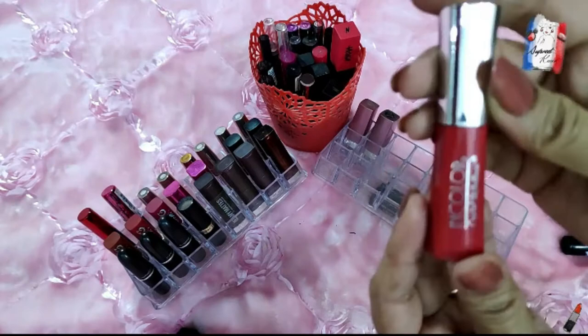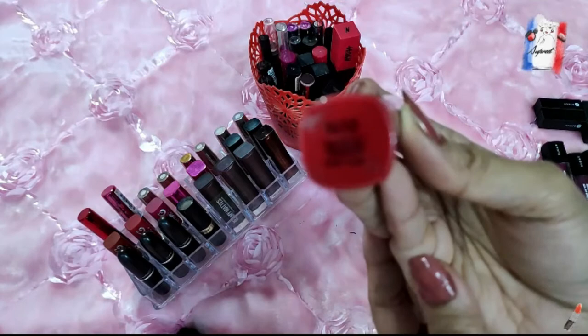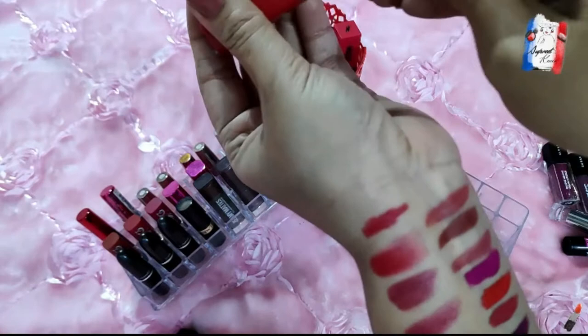Next shade is again, not again. This is the first one I'm showing in this brand. This is In Color Crystal Brilliance in number N10. It's a red shade with very less stay. Lipstick in a liquid form, somewhat like gloss.